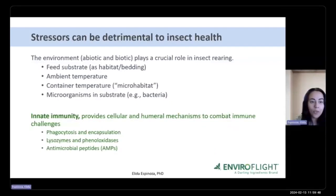Insects also have their immunity, so their innate immunity, which provides both cellular and humoral mechanisms to combat immune challenges. And this can be by way of phagocytosis, encapsulation, phenoloxidases, and antimicrobial peptides.